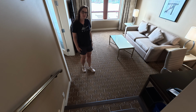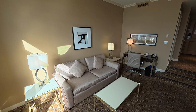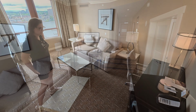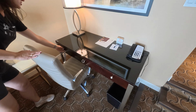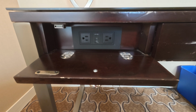So back outside the washroom, there is a big mirror off to the left here, and there's stairs that take you down into the living room, which is quite large. Yeah, it gives you quite a grand feeling because the ceiling is very high in here. So let's have a look over here. We've got a desk or a workstation. There's a phone, as well as outlets in here.